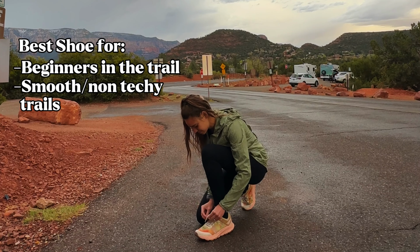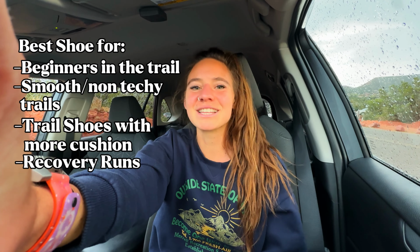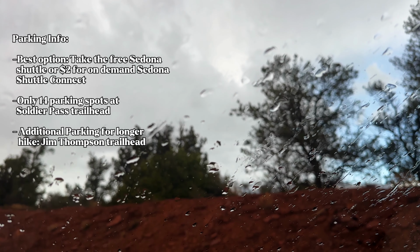So if you're a beginner on the trails, or you just want cushy shoes for recovery days, these shoes are for you. It's been pretty rainy out. It's actually kind of raining out right now.